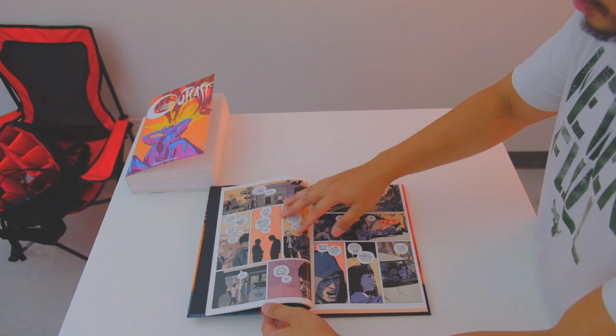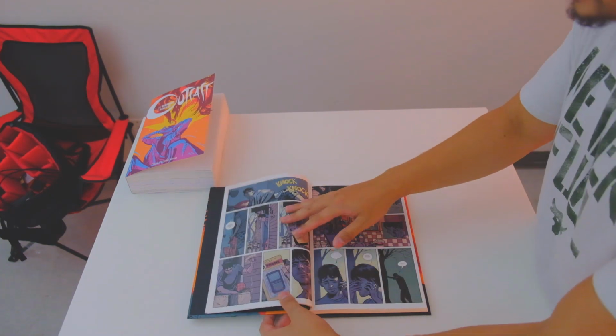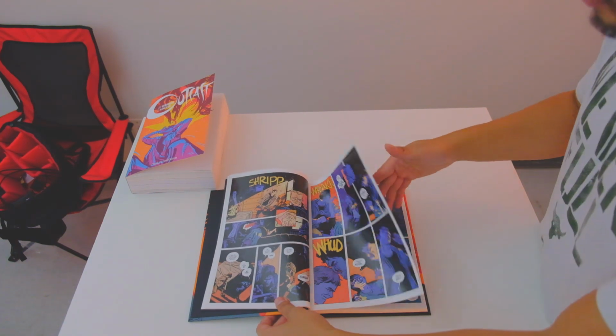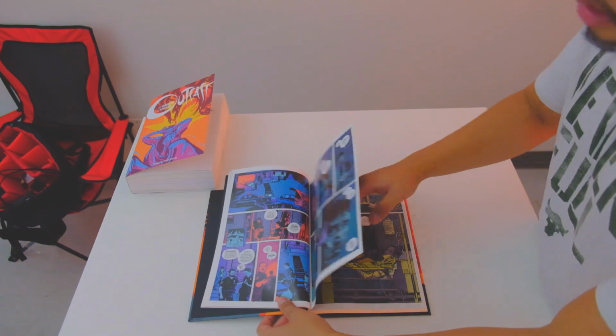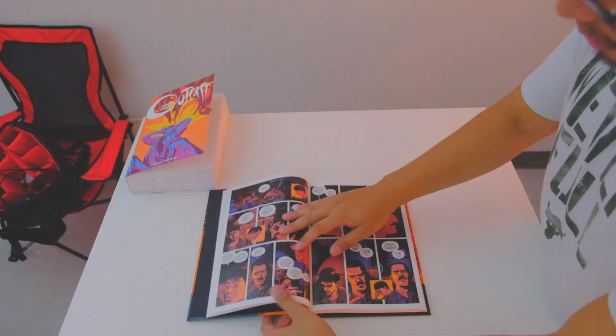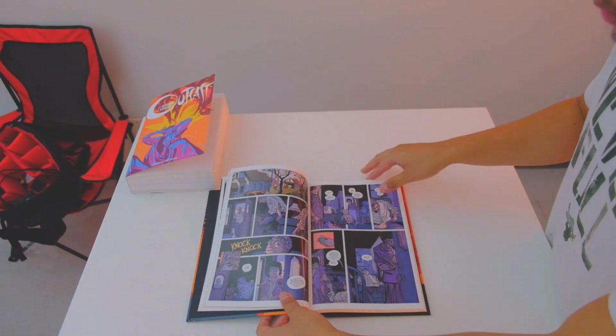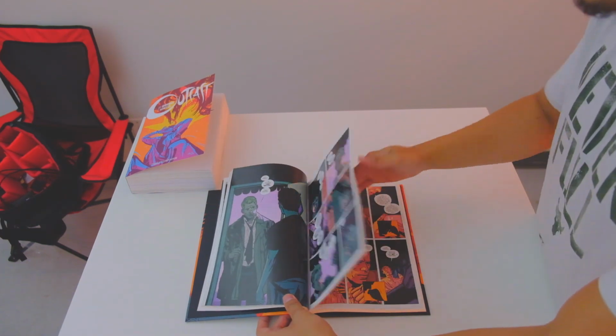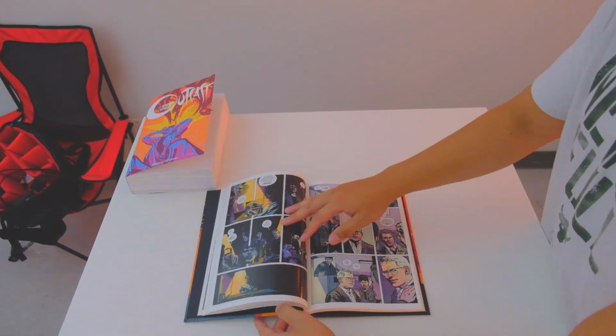I'm sorry, I should be flipping through the artwork for you guys so you know what it looks like. But that's basically the overview of the story. I'm trying not to tell you guys too much because I don't want to spoil it for you. But in my opinion, it was a good read. It was solid, but it's not something I would say is one of the best series of all time.